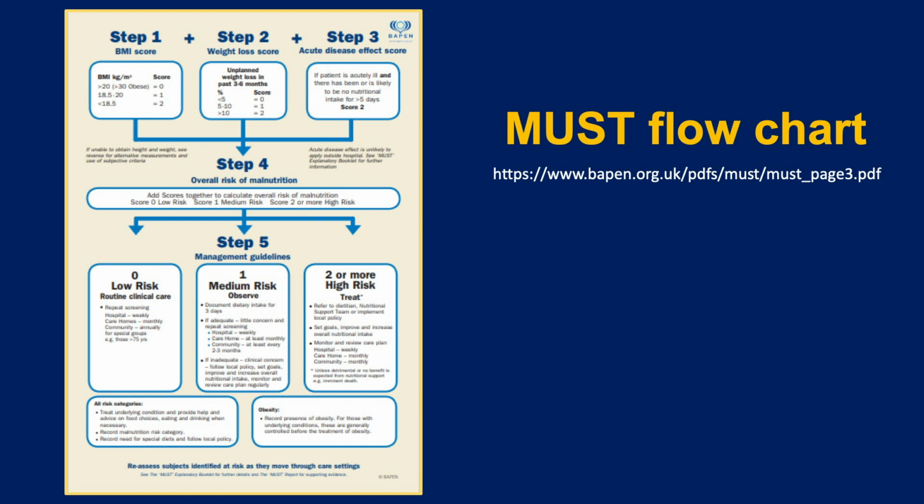It involves looking at the BMI, so people have to be able to measure height and weight and calculate a BMI, and then looking at weight loss, and finally looking at whether somebody's had anything to eat over about the past 3 days. You can put that together to get a score, and anything over 2 indicates a fairly significant risk of malnutrition. So again, get in early, don't wait for it to continue day after day.